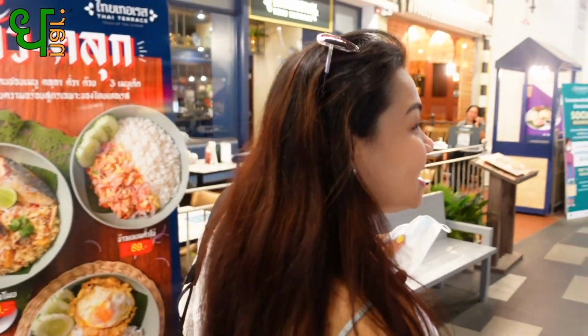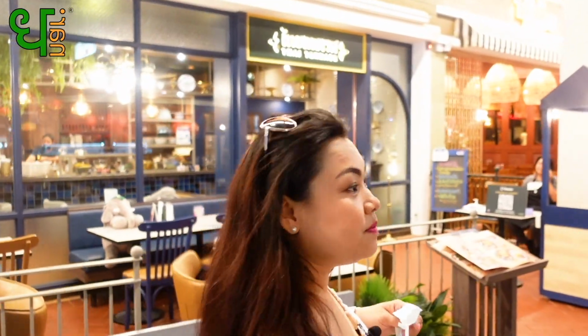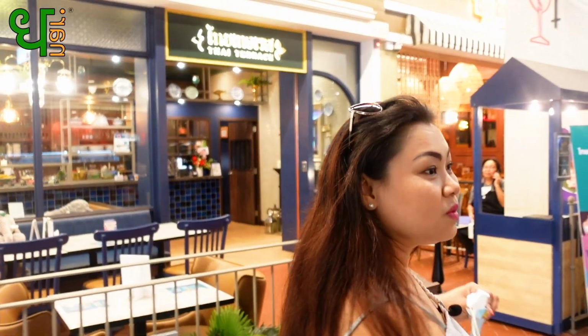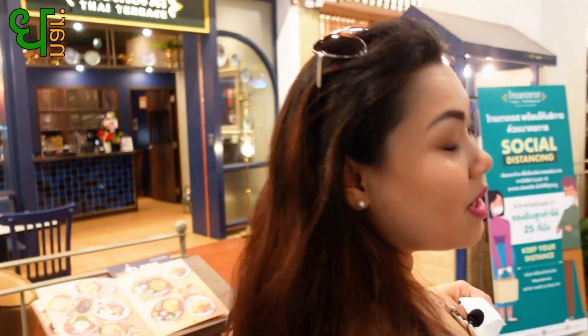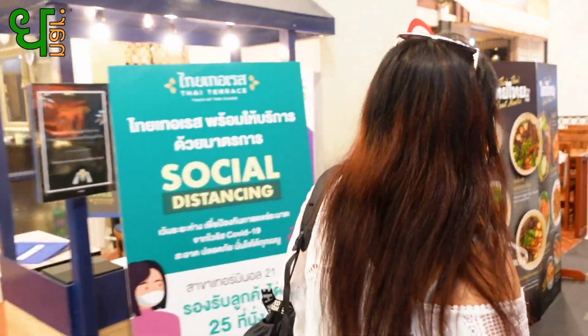Alright, so we saw the tram, the very first thing in San Francisco. And there are lots of restaurants which you guys might have heard of, like famous restaurants. Okay, on this floor, lots of famous restaurants. We're going to find out which ones.